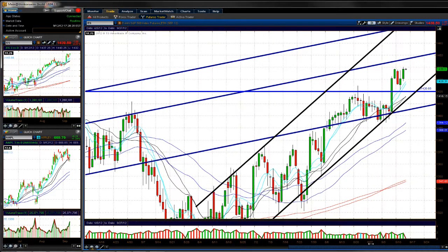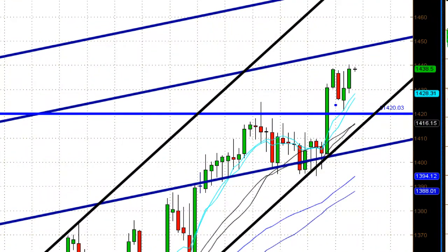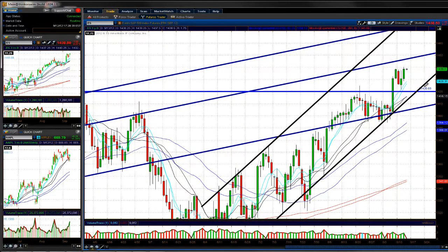Now, if we take a look at the chart here, I'm going to start by taking a look at the ES. The ES continues to be in this little flag off of last Thursday's explosive move. All right, we closed near the top of the range here. Again, the level to watch to the downside is 1433. That's really the main level that I'm watching right now, 1433. That's the level we've been trading around in the chat room. That level's been working pretty good.